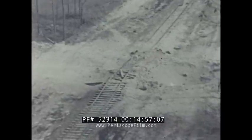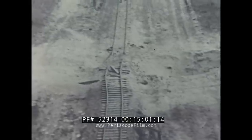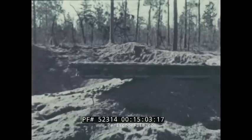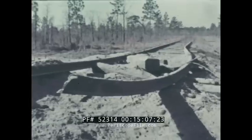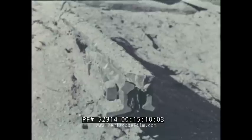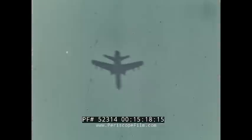Operating with weapons of great destructive power is inherently dangerous. A case in point was this rail cut mission. Armament was 4 flat-nosed bombs with delay fuses. The 14-second delay allows the plane to clear the target before the bombs explode. The attacking F-105 was accompanied by an F-100F chase aircraft.